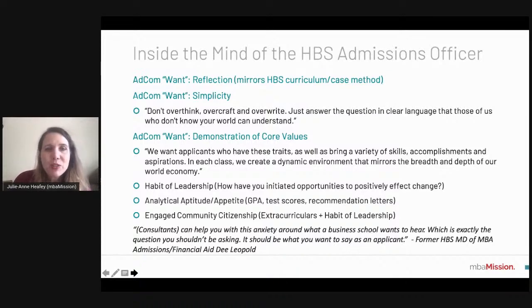What else do they want? They want a demonstration of core values. So they are looking for habit of leadership, analytical aptitude, and engaged community citizenship. They want people who are going to go out there, be movers and shakers, be influential in the world, and contribute to the world, okay? And so as we look at what they might be looking for, really don't be thinking so much about saying what you think they want to hear. Communicate yourself as your best self as clearly and simply as you possibly can. And they look for that diversity of perspective. So again, just be yourself.